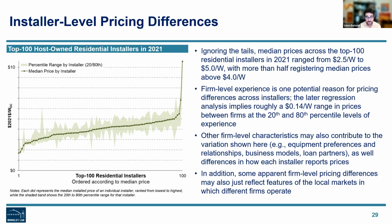Now, there are a whole variety of different reasons why installer level pricing can differ. Part of it may be just the level of experience of installers. More experienced firms may have just figured out how to do things more efficiently. They may be larger and may be able to benefit from certain organizational economies of scale. And within the regression analysis, we actually do look at that, and we find about a 14-cent per watt difference between installers with relatively low levels of experience and relatively high levels of experience. So that's one driver, but you can see, just given the wide range, it's obviously a pretty small part of the overall range that we're looking at here.